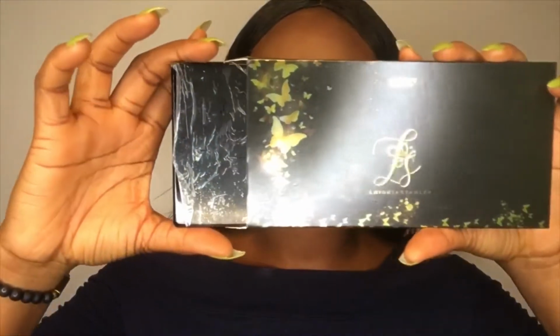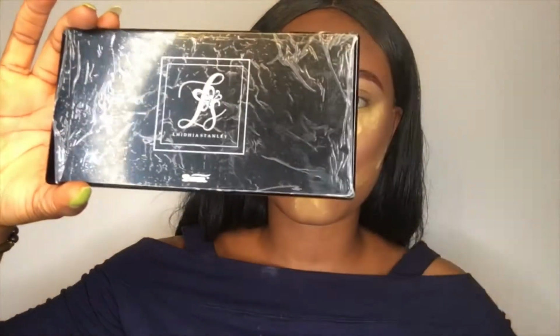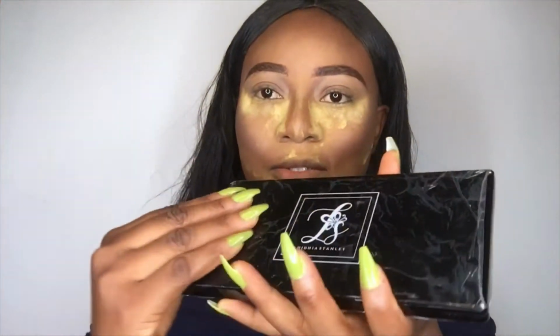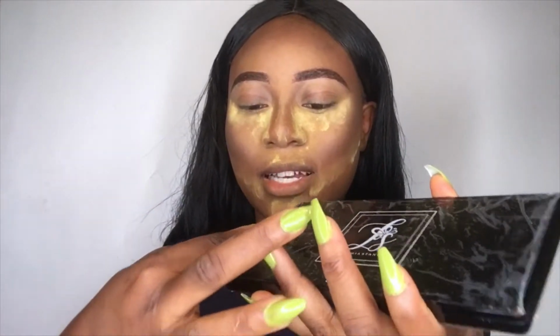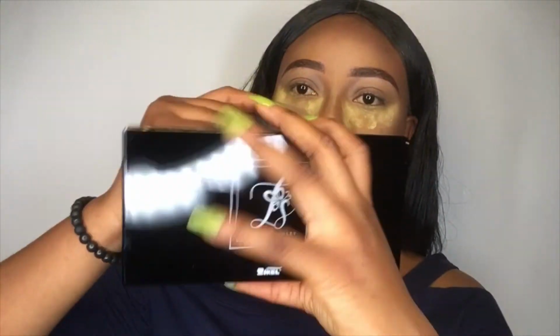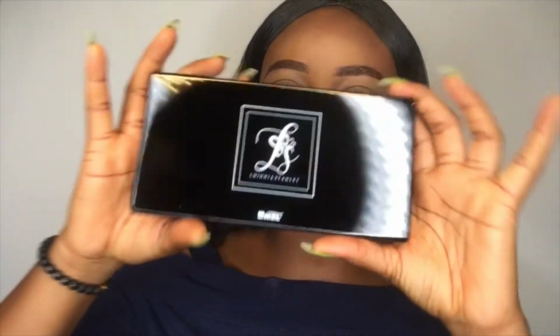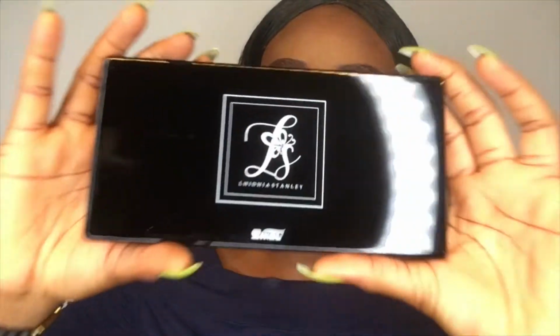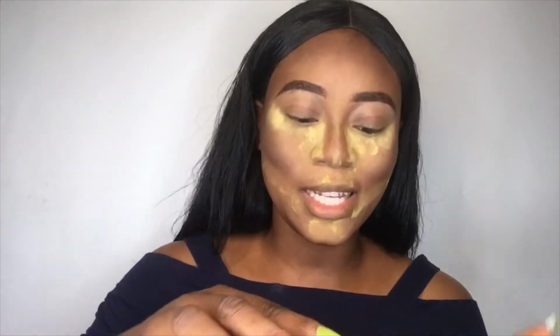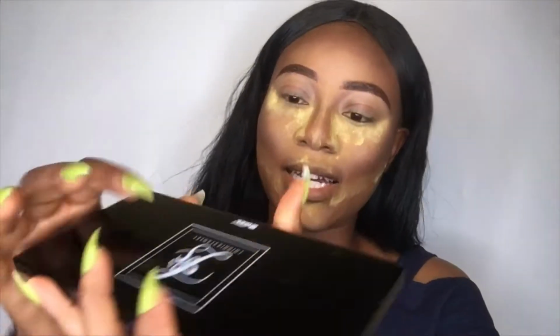So let me take it out. Straight out of the pack, this is how it looks. It still has another protective film over it, a transparent protective film, and then finally this is the palette. I'm so happy to be playing with this. I think I should be one of the last people actually reviewing this palette, but it's better late than never.